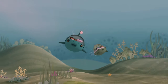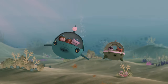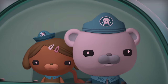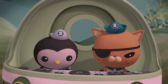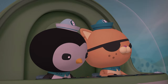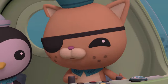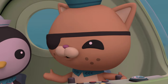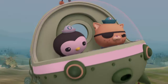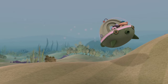Octonauts, this is a part of the ocean no one's ever explored before. Keep your eyes open for new and unusual creatures. Quasi, let's split up so we can cover more ground. Aye, aye, Captain. And Quasi, be careful. I'm always careful. Right, Peso? Look out! Shiver me whiskers! What was that?